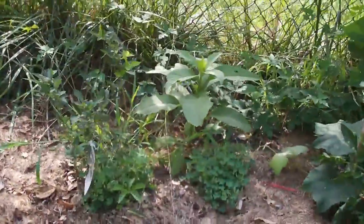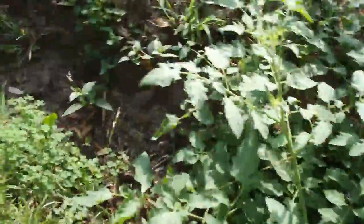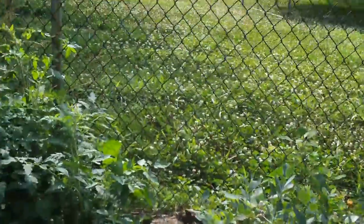I got blueberry bushes all through here. There's one about every 5 feet. There's some more tomatoes. A lot of these came up on their own from last year. Some even came up in the ditch. What I did was I dug this ditch, man, about 100 feet. It was a lot of work, all the way up and down this fence and along that fence, and just threw the dirt over here to create a raised bed.